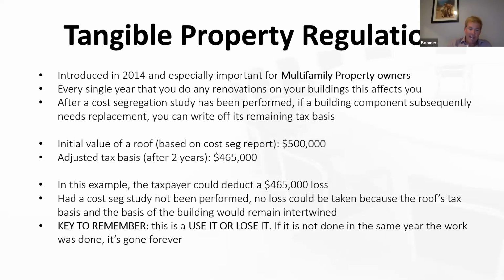So this is why we will have conversations periodically throughout the year, figure out what you're going to do. If an unforeseen circumstance comes up, we can talk about it and deal with it. But we basically make sure that you don't leave any money on the table for these situations. So we can talk about this more with the individual situation, but this at least gives you an idea of what you're looking at here.